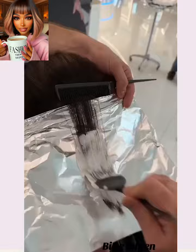Now, without further ado, let's get into today's hair transformations. So today we're going to be checking out some must-watch hair transformations. So first up, we have a hair color change.